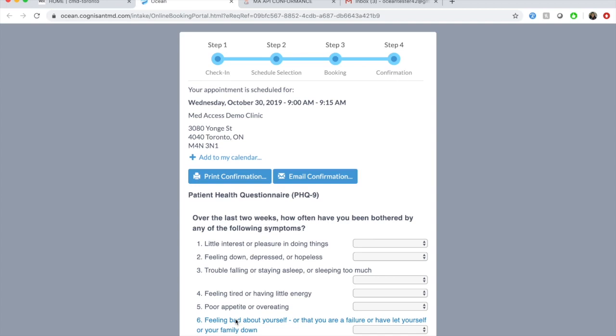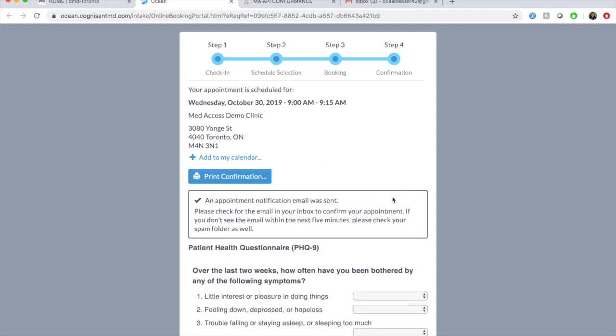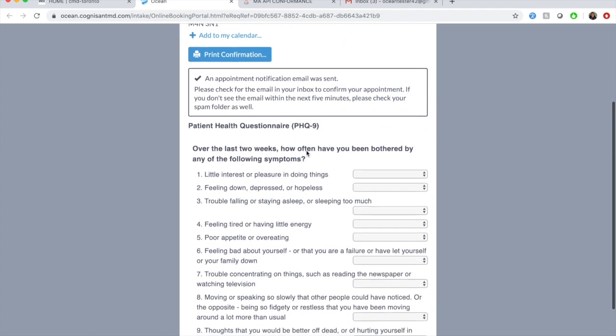Now, the patient has the ability to send a confirmation note back to themselves, so they can plug in their email address. This could be in a case where the patient has not provided email consent in the past, so now they're just driving this response to themselves. Up above, you'll also notice there's an Add to My Calendar option, so if the patient uses a calendar tool, that can create the appointment in their event schedule. Down at the bottom here, you'll also notice the PHQ-9, the OCEAN form that we mentioned.